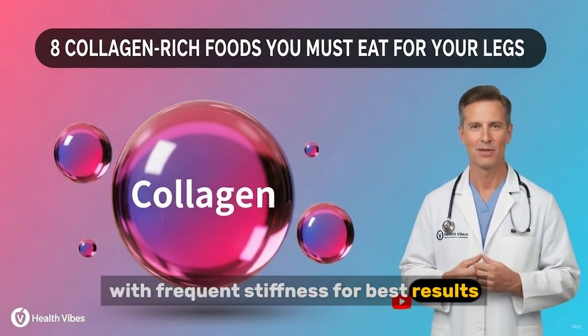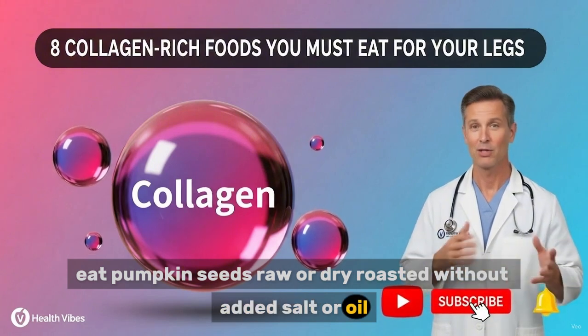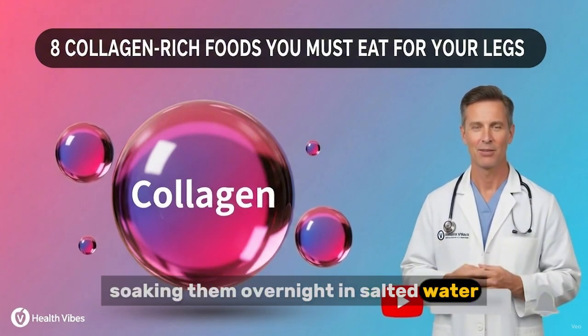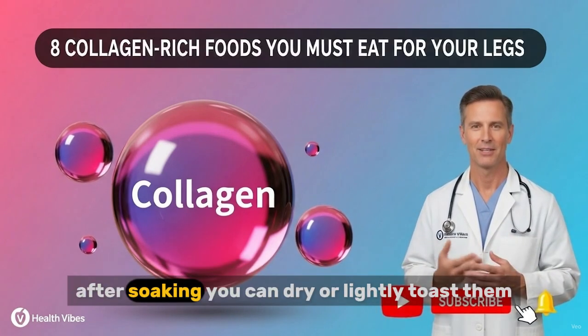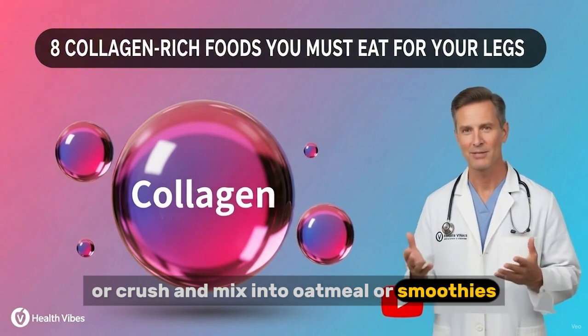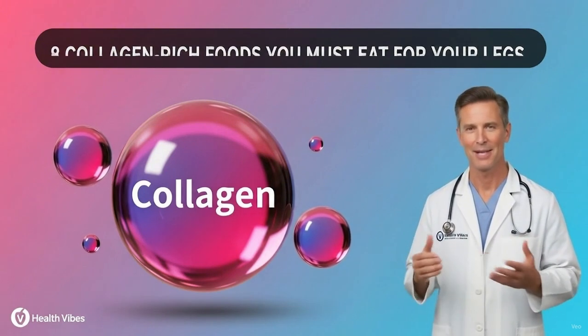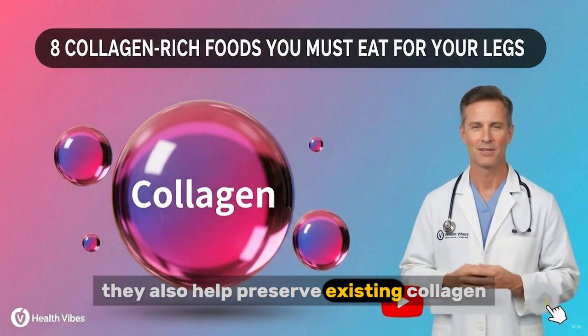For best results, eat pumpkin seeds raw or dry roasted, without added salt or oil. Soaking them overnight in salted water enhances mineral absorption by reducing phytic acid. After soaking, you can dry or lightly toast them, or crush and mix into oatmeal or smoothies to aid digestion and absorption. These seeds don't just promote new collagen, they also help preserve existing collagen.